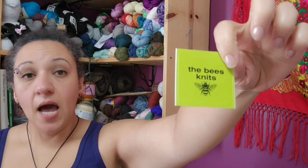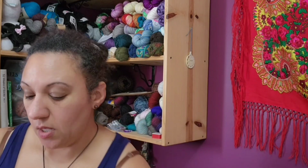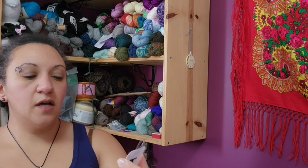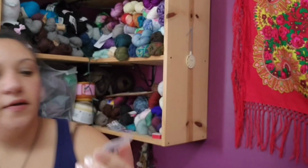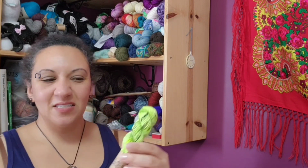If you want to look them up, I will link Instagram pages below, by the way. So this was from Britain Beads, handmade glass beads crafted in Knoxville. I thought those were cute, so I got that. And then I got a mini skein, because I don't normally go toward this color, but I just thought it was awesome.